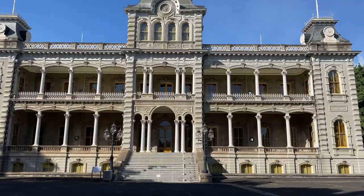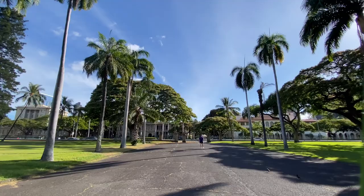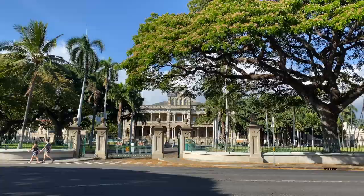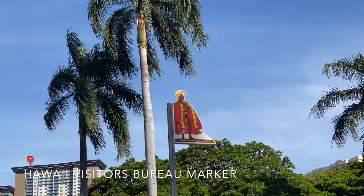Last look here at this beautiful building. Wow, absolutely gorgeous, and the weather is perfect, and the palm trees are blowing, and there's birds flying. I mean, what a beautiful location for a palace. Looks like right across the street is a beautiful building as well. Hawaii Visitors Bureau marker.